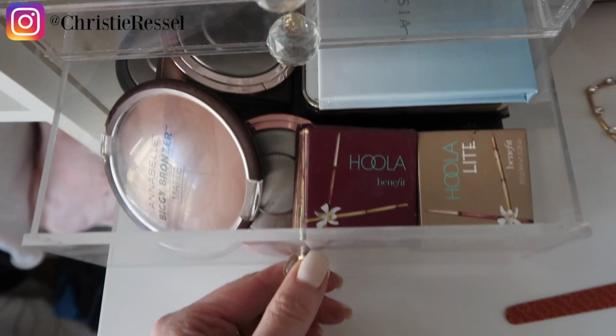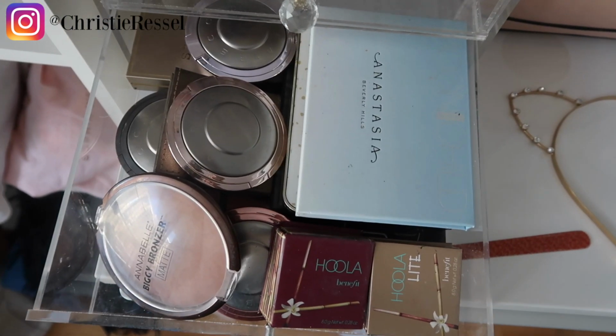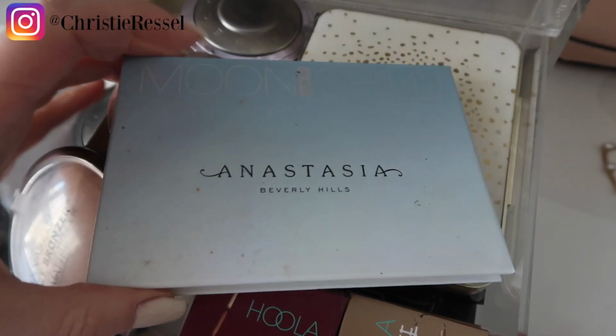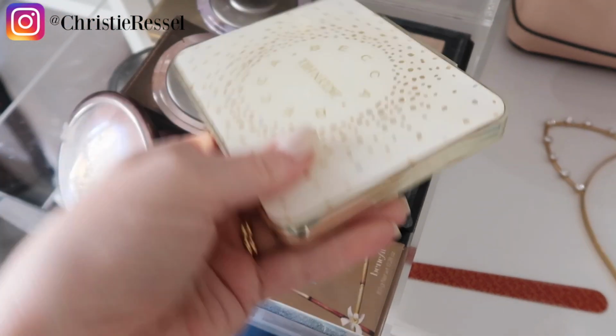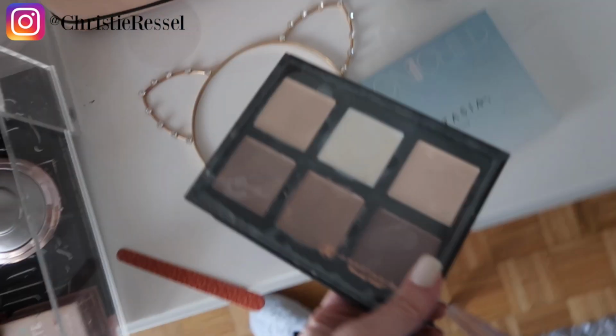And then the very last one is this. This is sort of like my powder slash highlight drawer. Yeah, I've got a very mixed bag. This one I'm definitely keeping, the Anastasia Moonchild palette. I've used this one so much. The Jaclyn Hill with Becca collaboration, if I'm not mistaken, I actually think this one broke. I don't know why I'm still holding on to it.